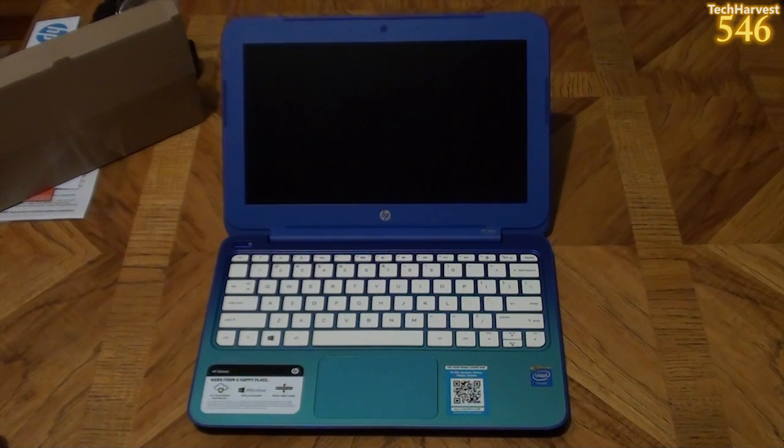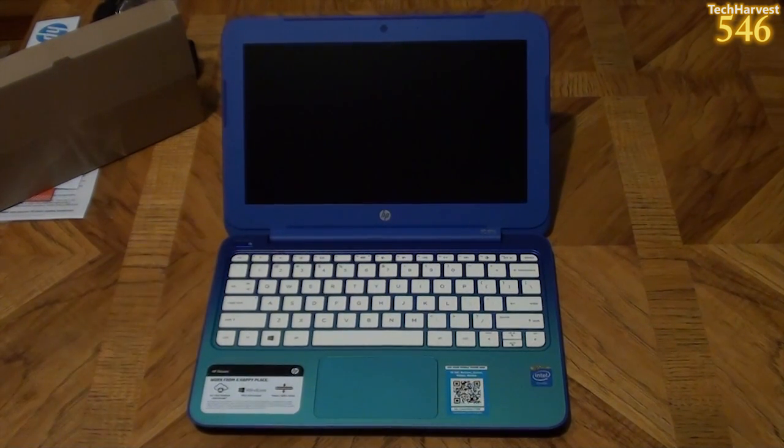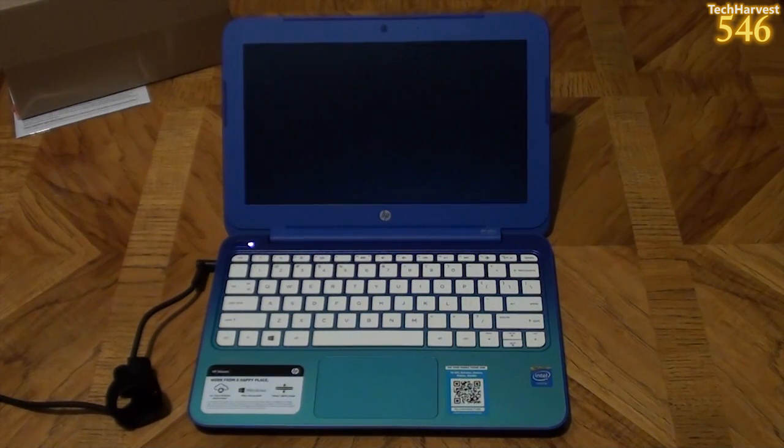And maybe we don't even have a charge on this. We might not even have any juice on here. So we're going to have to plug it in. Alright, we're plugged in. Let's try it again. You have a little light on the power button there. Get the HP splash screen.